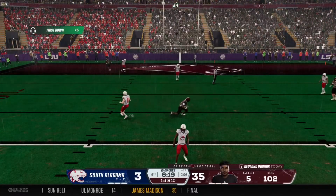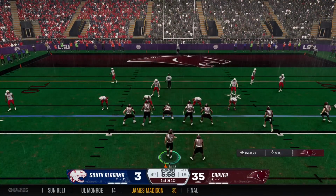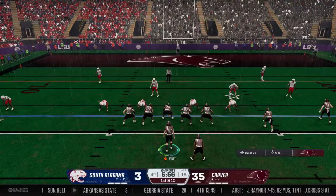I know he just threw an incompletion, but for the most part, this guy has been spot on. From the 17-yard line, it's 1st and 10.